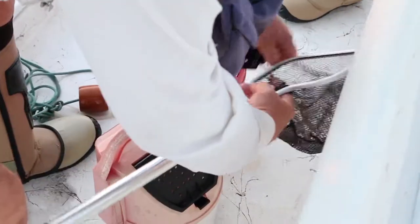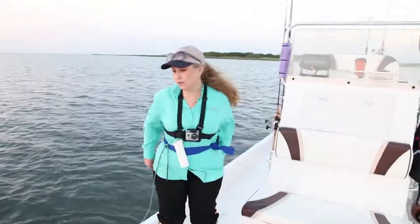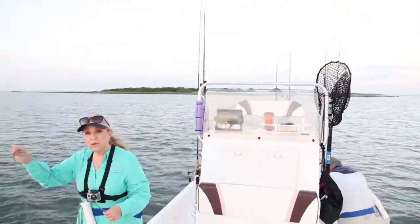Wow, I have never seen that. This is the old style fishing, okay. But it worked. All the fish I'm gonna catch. This is going to be full of fish, Demi.